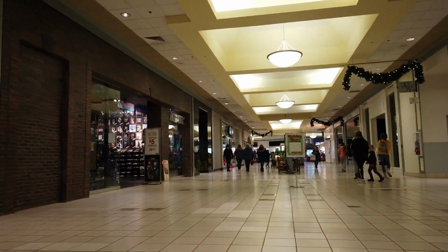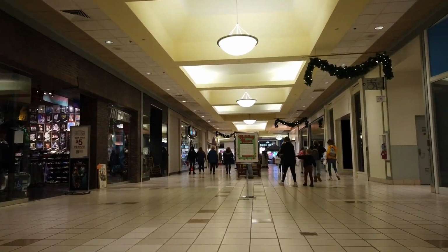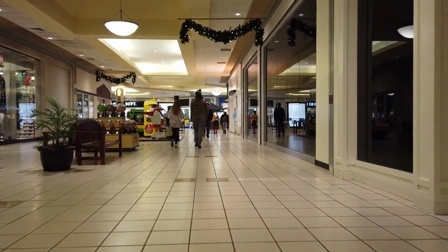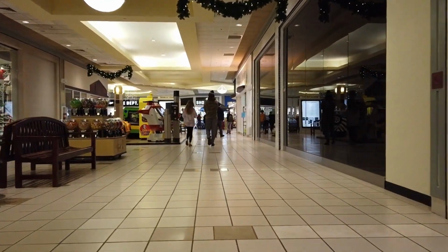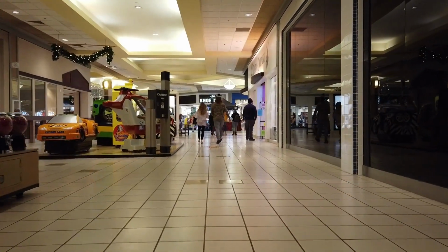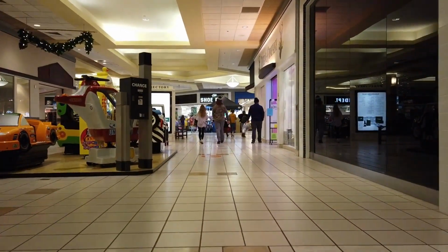But right now we are walking towards the busiest part of the mall the day I was there, with all those vendors. And down here we have the main concourse, and to our left up here we're going to have the Boscov's second entrance.